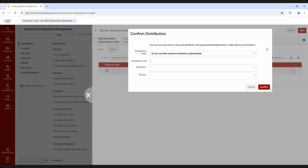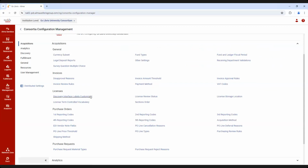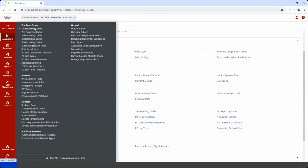Those jobs, in addition to the current configuration, I'm going to close the dashboard and show you that those configurations that you see in the dashboard are still available in the old menu. We did not yet take them away.